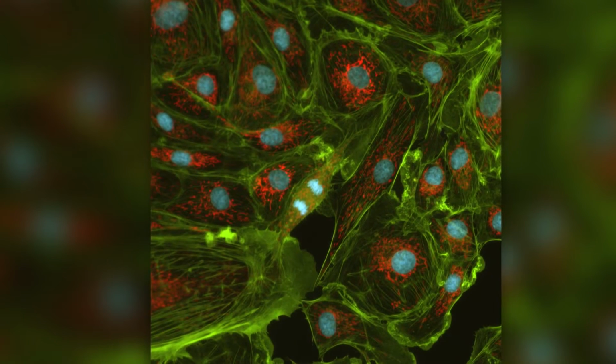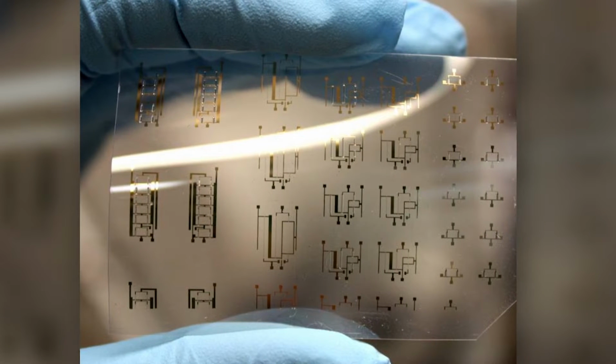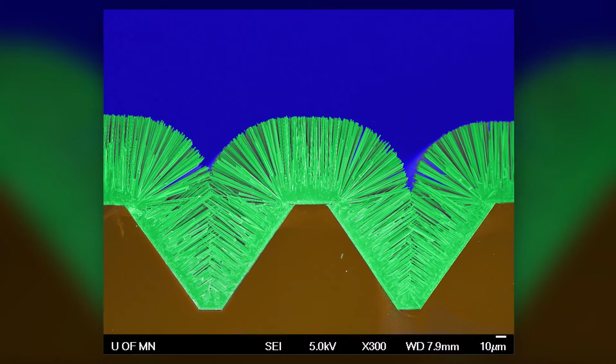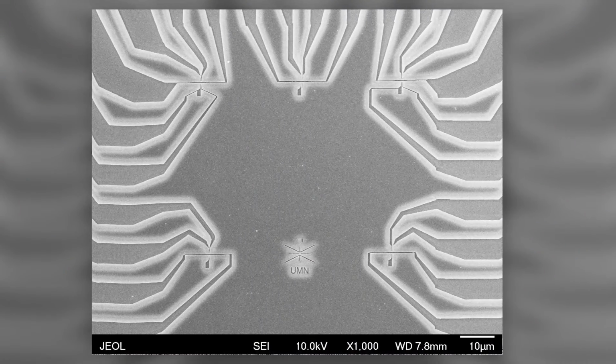The facility supports research in nanotechnology by university faculty and graduate students, by external academics, and by researchers from industry and government labs. These projects have led to thousands of publications, numerous patents, and several new startup companies.